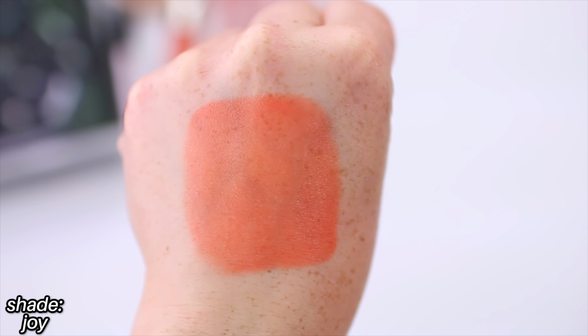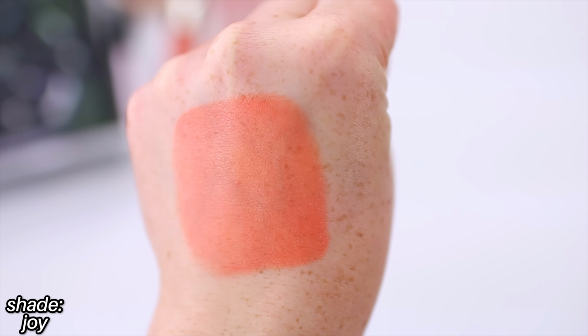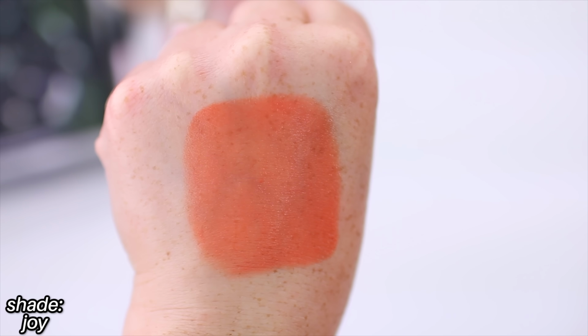It just kind of blends into my bronzer, especially if I'm wearing a very warm toned bronzer, and gives my cheeks the most beautiful warm flush. It's so gorgeous. Obviously, you can layer it up if you want something a little bit more intense, but a little bit goes a long way. And I just think it is such a pretty color, especially for the summertime.